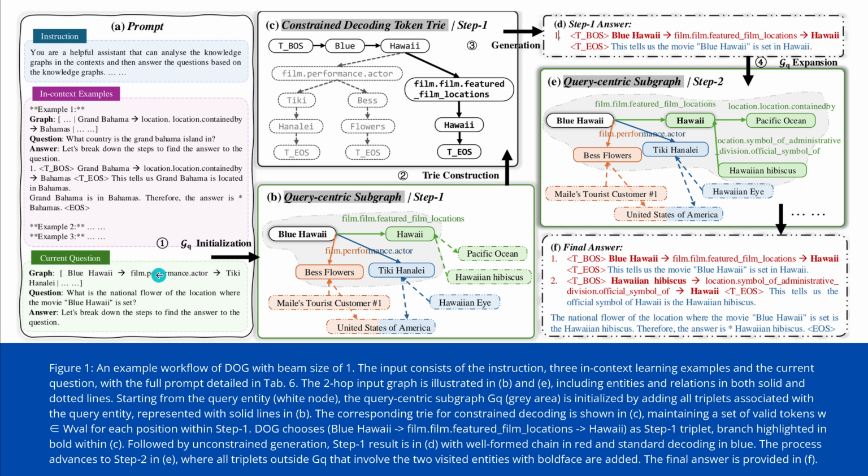But if we have this, we start now with a query-centric subgraph, step 1. And let's say we have a concrete question. And here the question is, what is the national flower of the location where the movie Blue Hawaii is set? So what we do, we have to construct triplets. So you know exactly how we're going to start. So we say, okay, our first node is, for example, Blue Hawaii, because this is the name of the movie.